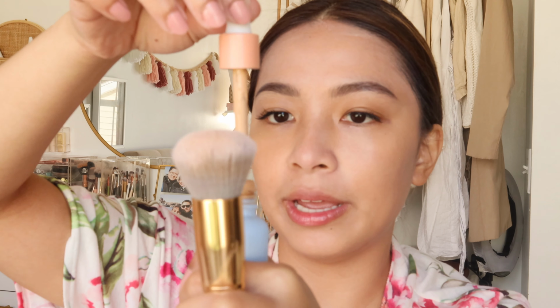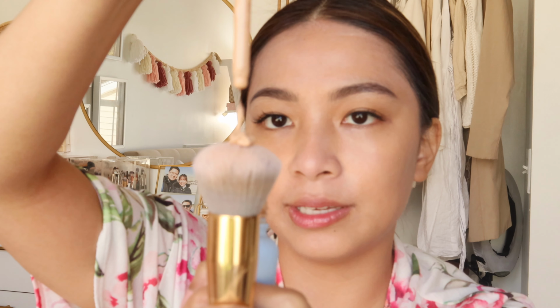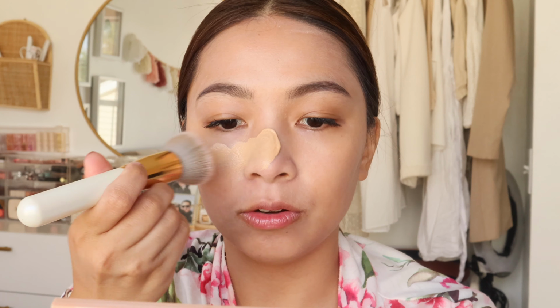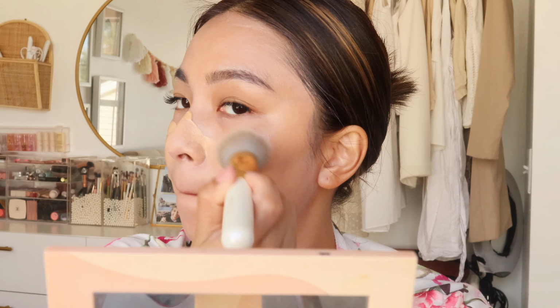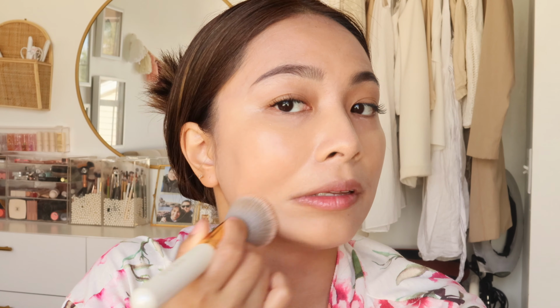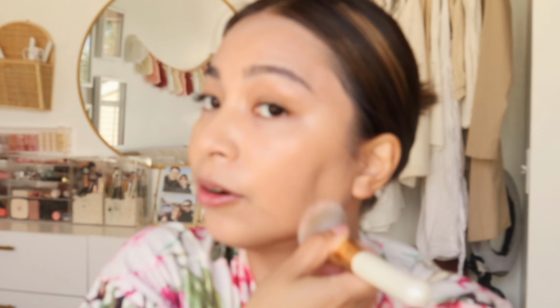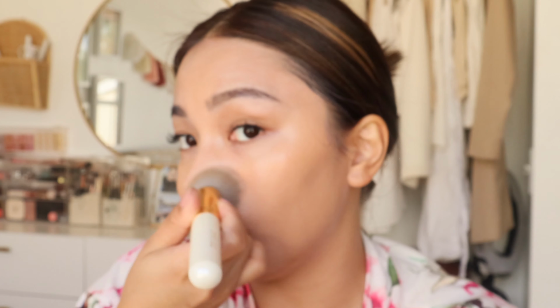It's not prickly, and it blends out my foundation really well. So what I like to do is for my entire face, I just squeeze out all of the product on top of my brush, like so. And then I start off with my nose, and then slowly building that out. I don't really dabble in too much on my under eye area because I already know that I'm gonna apply some concealer on that area later.